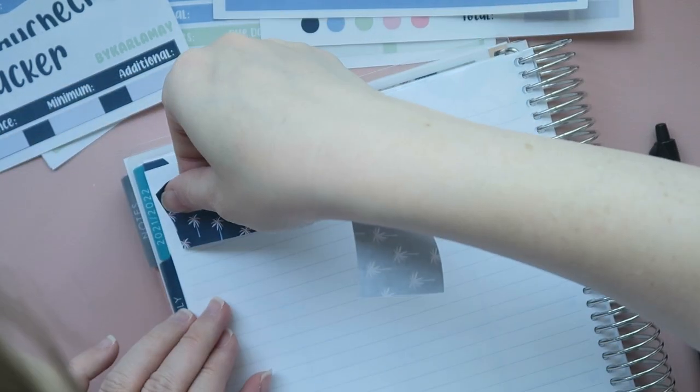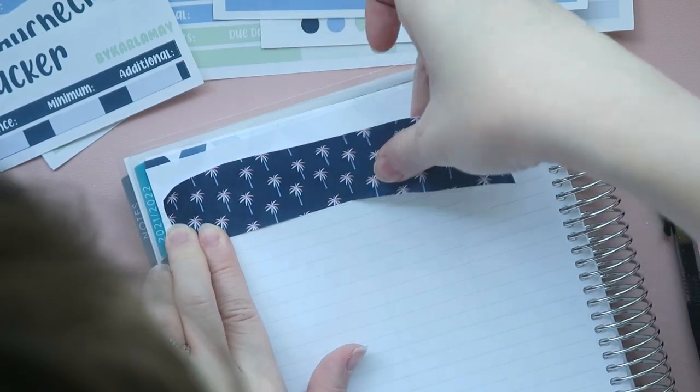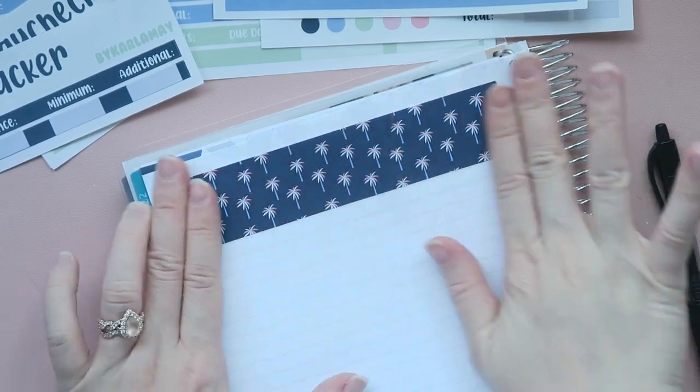Oh my gosh, I think I did this wrong. I think I'll just do it down here. Yeah, I'm doing it slanted. I don't know why. There we go.